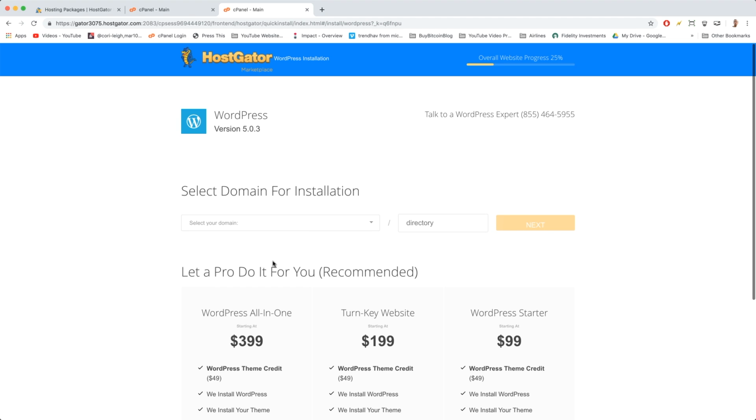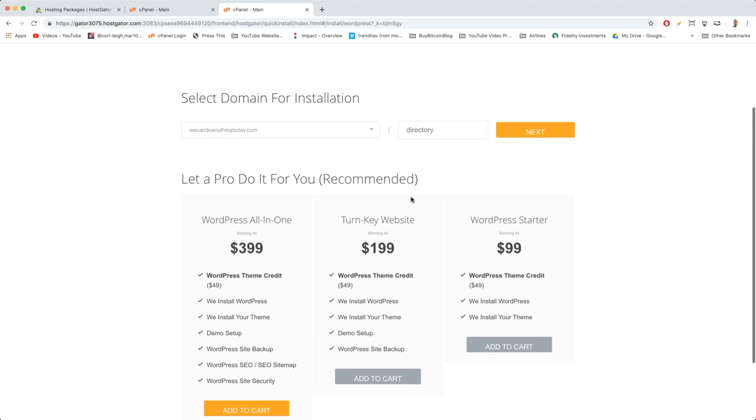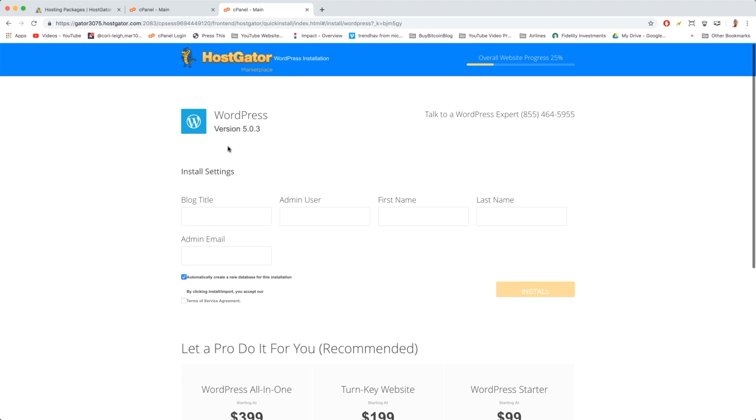All right, and now we're really getting into it, folks. We just need to select domain for installation. So click on the drop down arrow and grab the domain that you just bought, and then directory, leave entirely blank. Don't put anything in this box. All right, and we're not going to let a pro do it for you because you're going to become the pro and you're going to get to save this money. So next. All right, and so we just need a blog title, which is going to be the name of your site, usually matches your domain name.